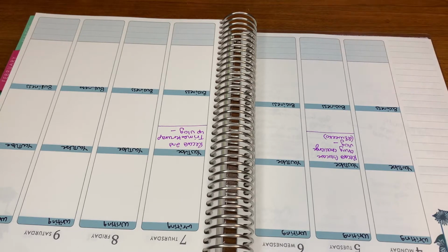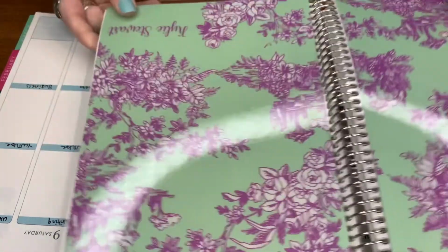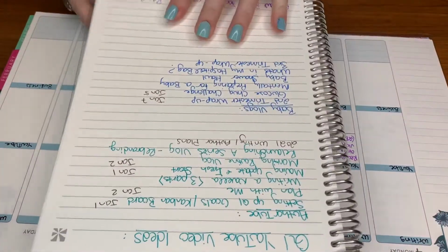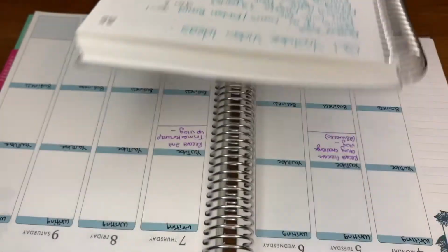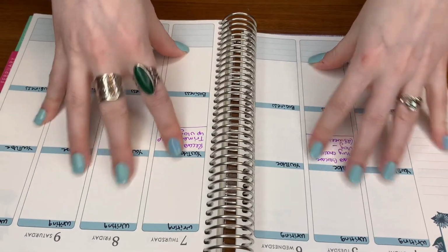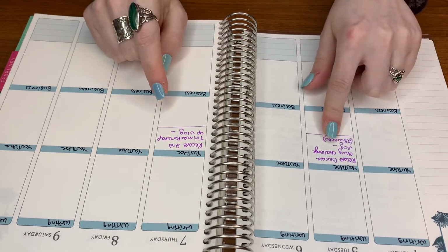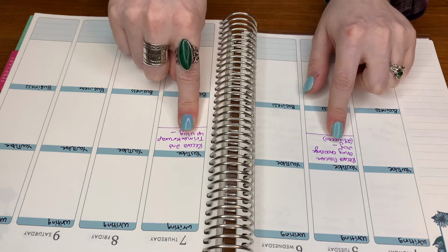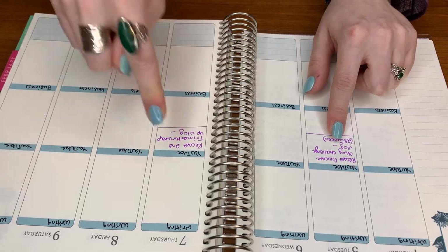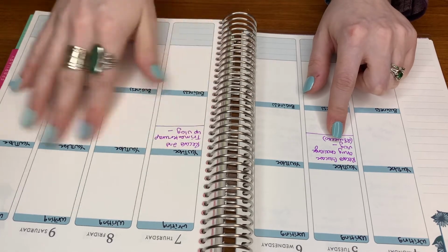I also have this notebook I got when Erin Condren had a sale. It's just a simple notebook, and it has my YouTube video ideas on here. I have some recorded. Obviously, I have these to record. This has to happen on the day. This might actually happen today instead of Thursday, and I might put it up sometime this week.